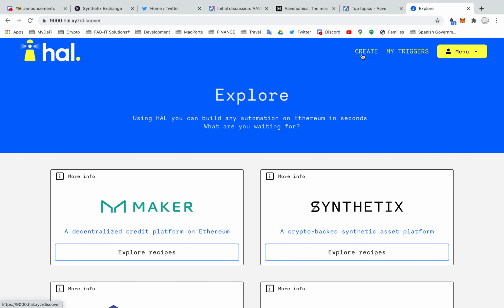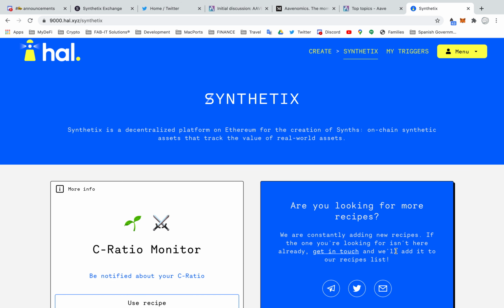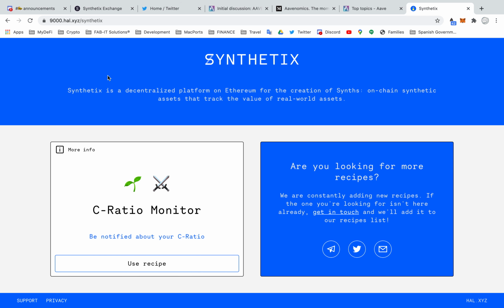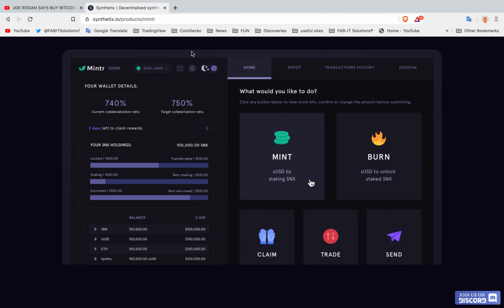Now, if you go to create, you also can create a Synthetix trigger with a C ratio. So this C ratio is actually what we talked about here. The C ratio is your collateral ratio that has to be kept over 750. So on your weekly claims, if your collateralization is below 750, like 740, you wouldn't be able to claim. And if you wait more than a week, you will actually lose your claim. So you have to find the best time to do your collateralization and make your claims.